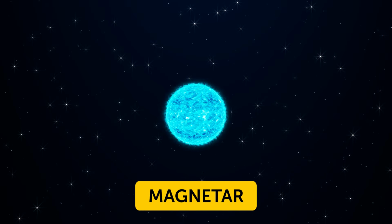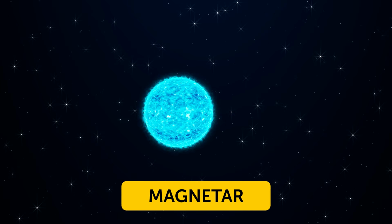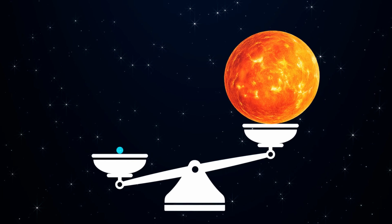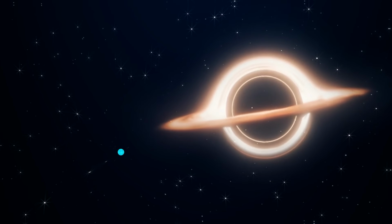This zombie star is a kind of an object called a magnetar, a super small, super heavy ball about the size of a city but heavier than the Sun. That makes it one of the densest objects in space. Only black holes are denser.